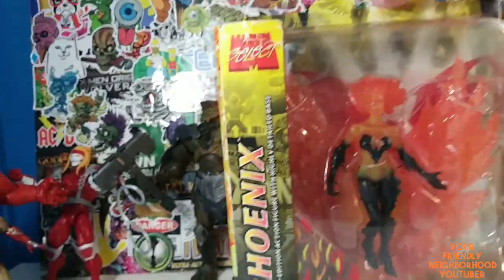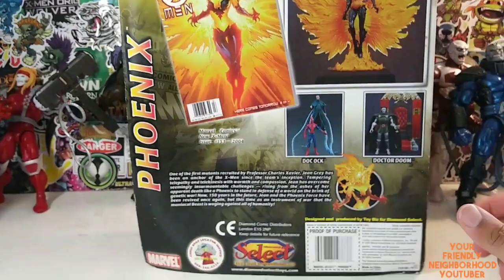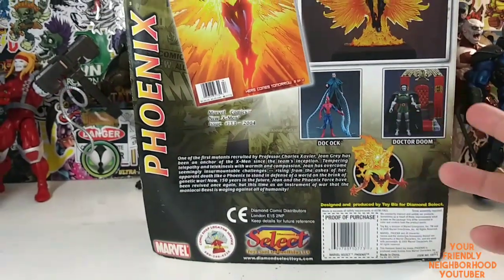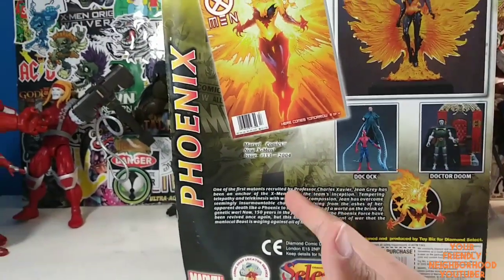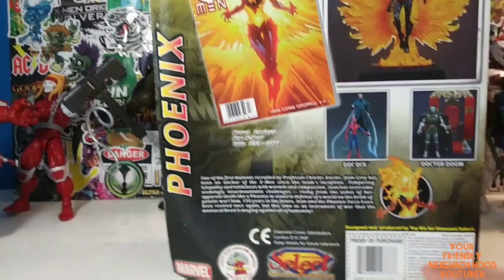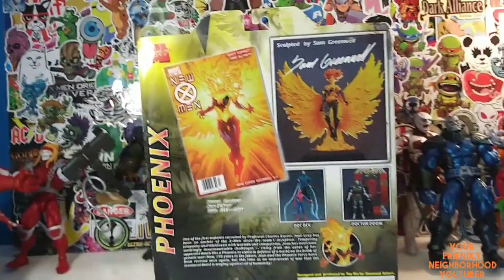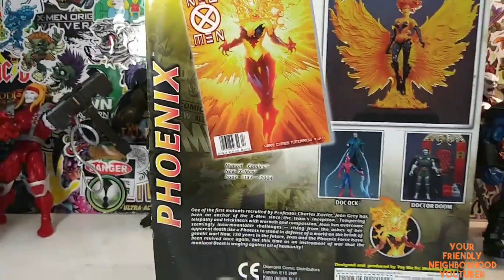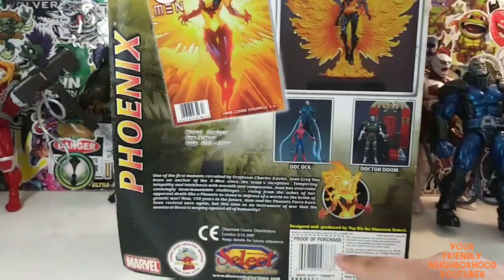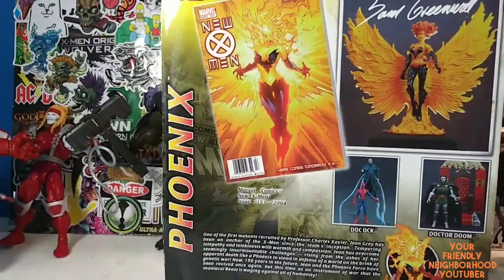So this is not a new figure. It is an older figure. For some reason, I don't know why they never put the... Oh, yeah. Oh, right. It's right here. 2005. Okay. Look at that. From 2005. Holy shit. Usually, the newer Marvel Select figures, they never put the dates on there. But, yeah. It's from 2005.